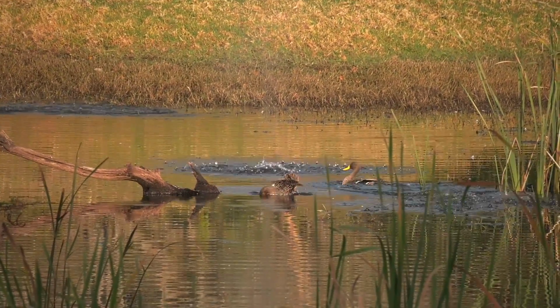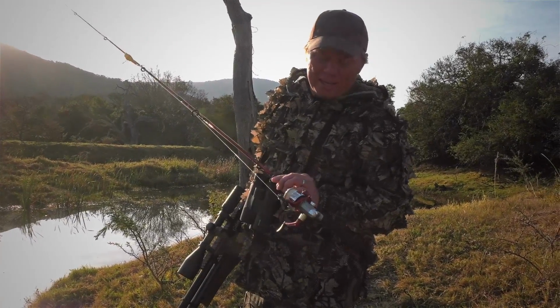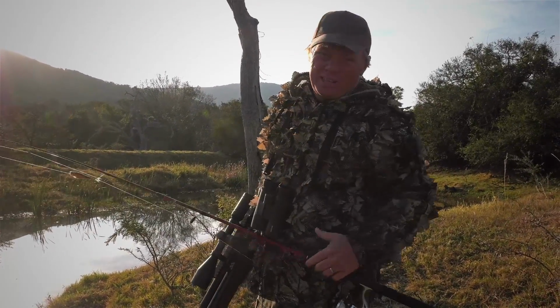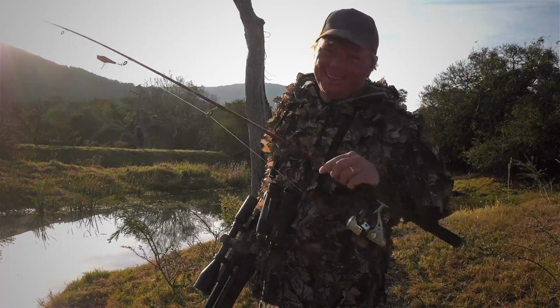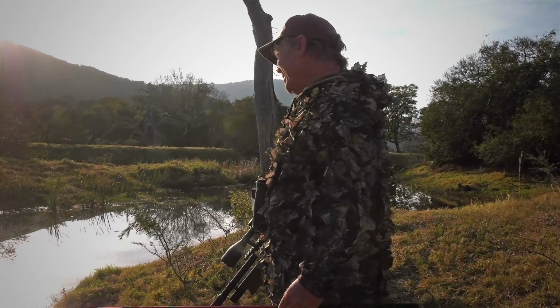All right, guys, this is slightly unconventional, I do say. But if you don't have a retriever and you're not willing to swim, somehow you've got to make a plan to get those ducks to the shoreline. So, yeah, this is the option for the day. Let's see if it's going to work.